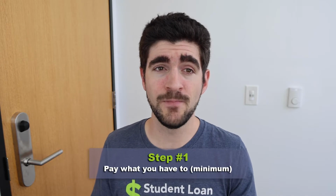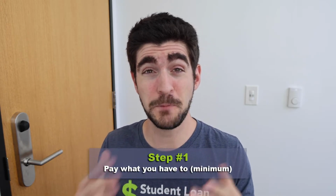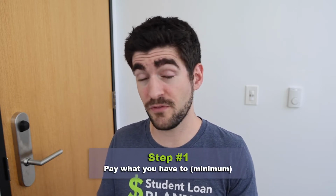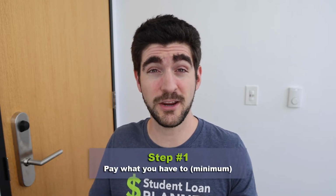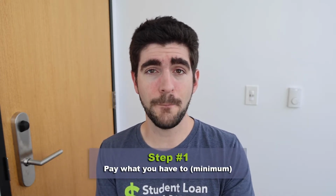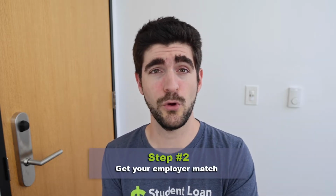So step one is to pay what you have to on your student loans. Pay the minimum of what you absolutely have to. Sign up for an income-based plan if you can't afford your payment, or if you've refinanced already, pay that minimum payment that's required of you. Do not default, do not wreck your credit. That will raise the cost of other kinds of borrowing significantly if you do that. So don't default, pay the minimum. That's step one.